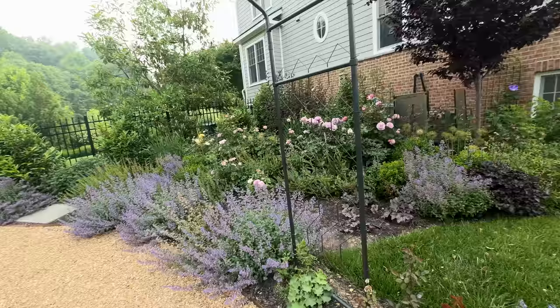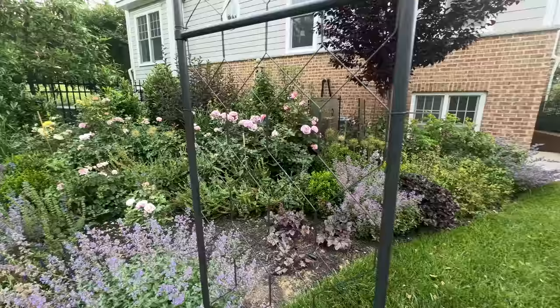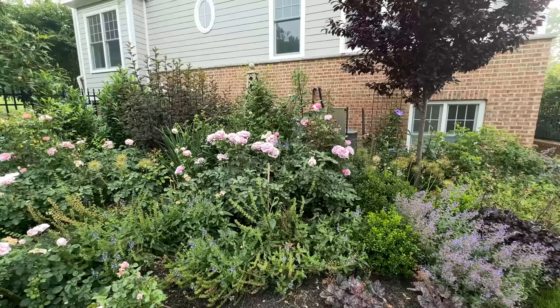This is a little crazy right now because I didn't get around to deadheading. But there's a Rosamundi there. I'm not deadheading that because I want the hips in the fall. This is Love Song. And then Sir Emmanuel, Cathedral Bells behind that. That's Bashida, which looks sadly neglected. Hasn't been deadheaded in a while.